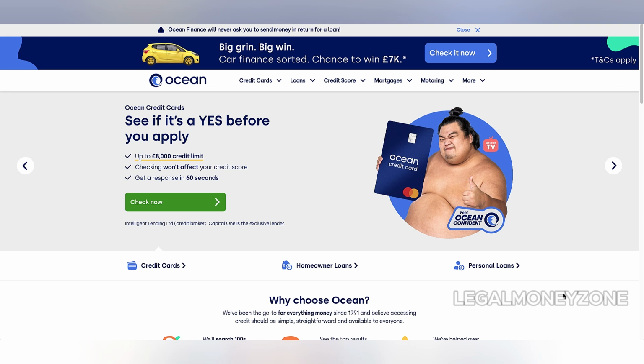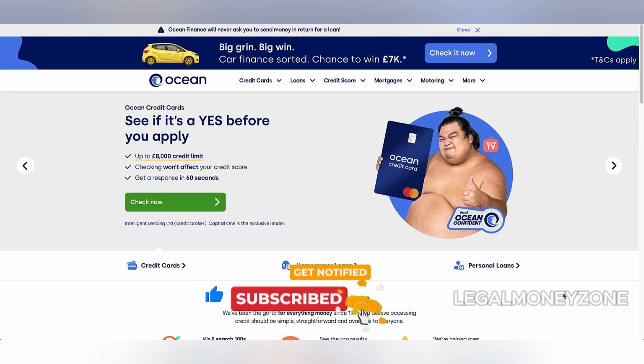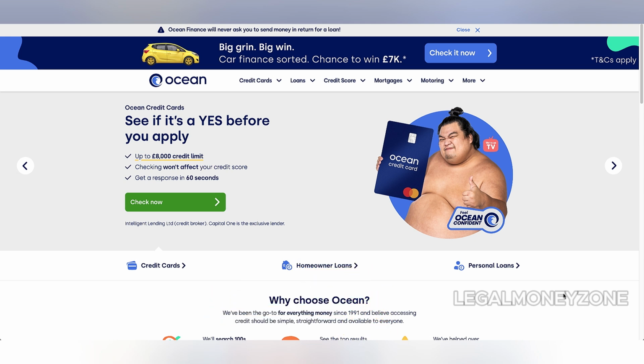its challenges and criticisms. One notable aspect of the Ocean Finance Credit Card is its relatively low credit score requirement, which makes it an attractive option for individuals looking to rebuild or establish their credit profiles. It offers features like free credit score monitoring, which can help users track their progress. The card also reports to major credit bureaus, allowing responsible usage to positively impact one's credit history.